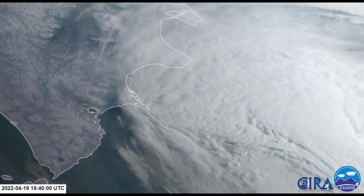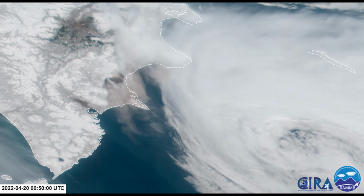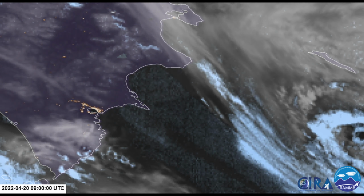Here is the CIRA geocolor version, and you can see that there was a low pressure system spinning off to the east. This is dragging the lower level plume down to the southeast, and by nightfall it is spread around the southwest side of the low pressure.